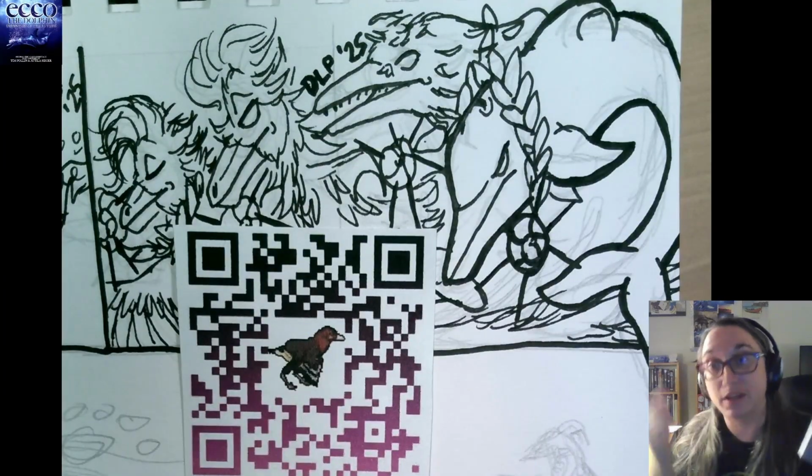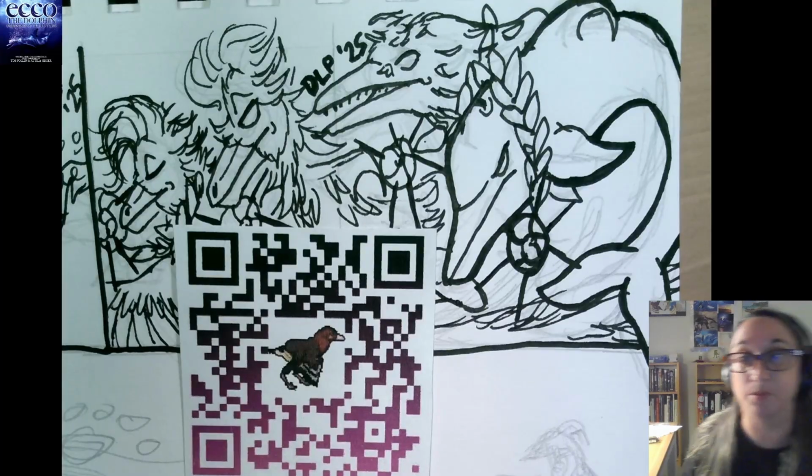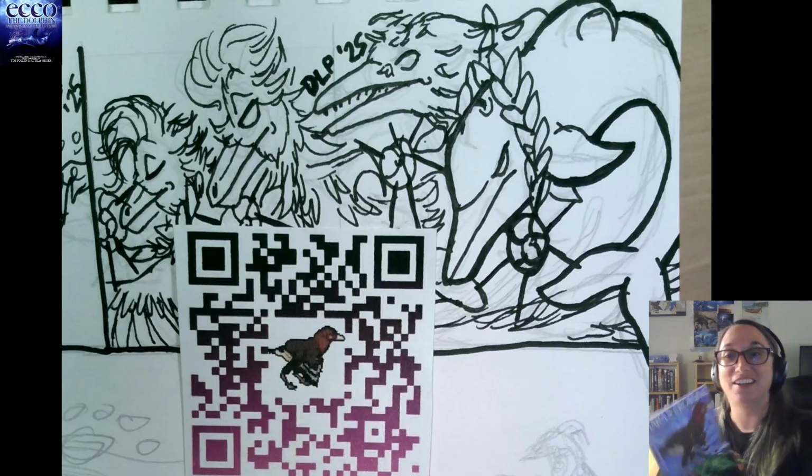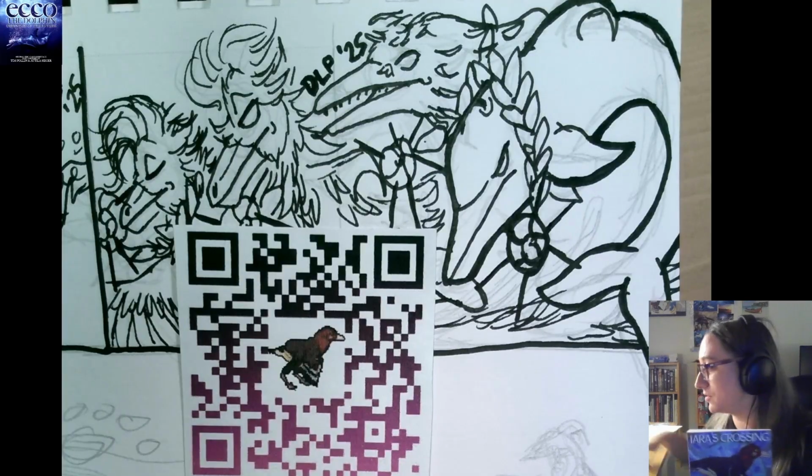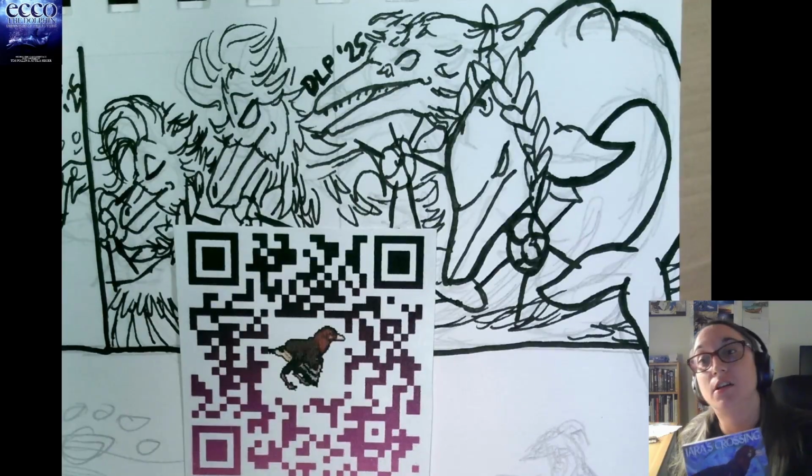But I know off the top of my head the way the scene goes in the book because I wrote the book. I wrote Iara's Crossing a couple of years ago and self-published it. If you want to check it out, you're welcome to do so. Just scan the QR code that's on the screen right now to get access to the book.